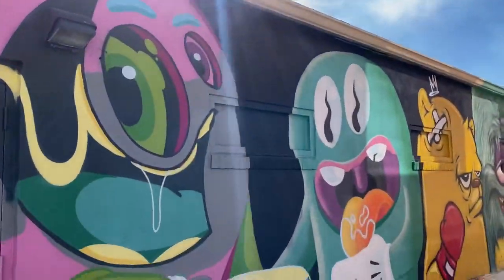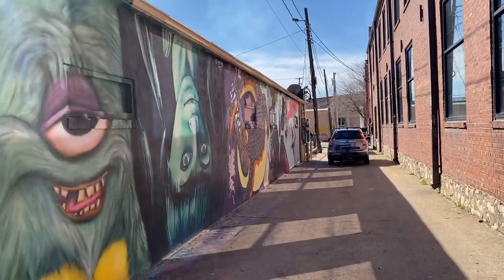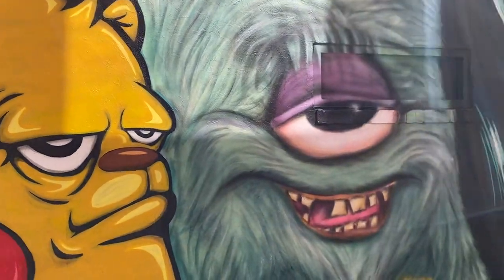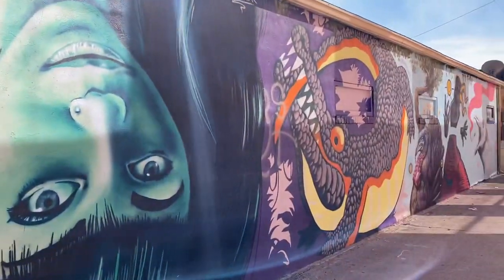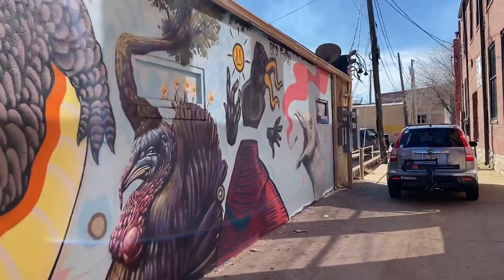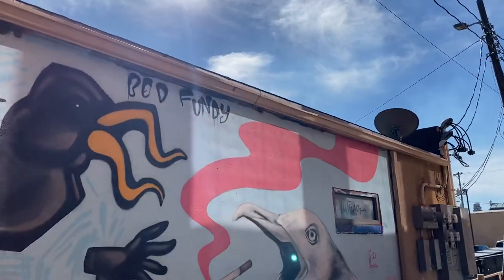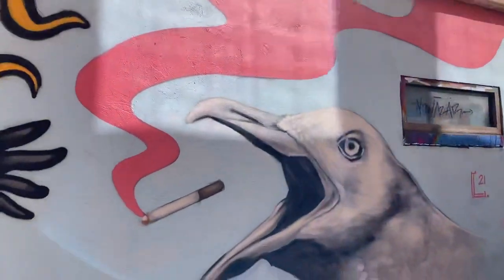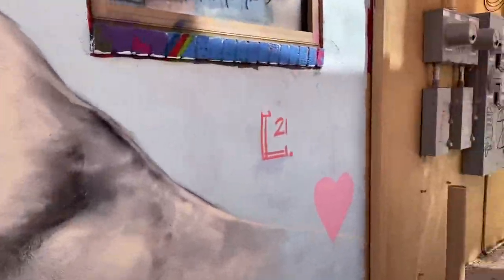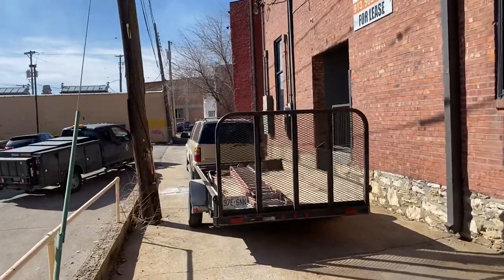Oh, this ain't graffiti. It's like street art. But it's still beautiful. Oh, man, that's fly. Look at this artwork. That's tough. Beautiful artwork. Kudos to whoever put this together. Look at the bird with a cigarette. That was decent. So we're in some sort of alley.